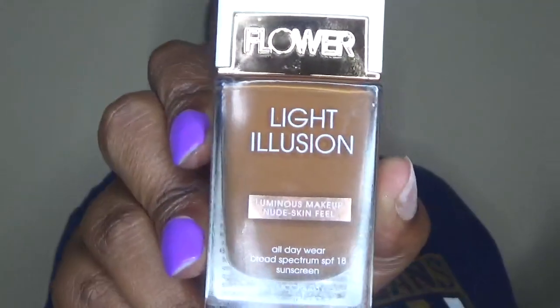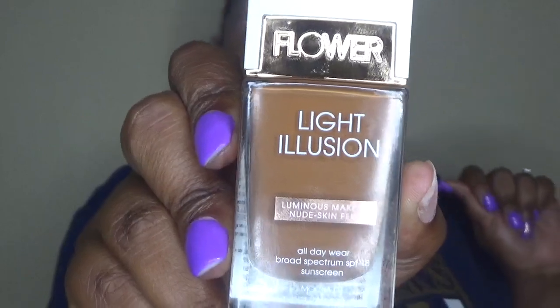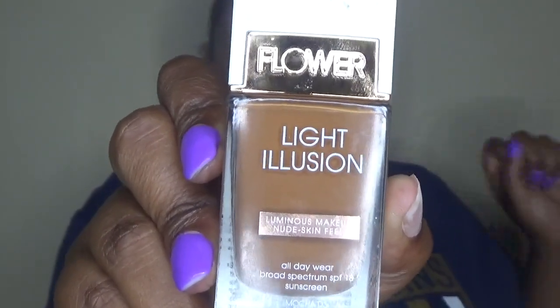Again, I tried this out a few years ago. Again, I wasn't disappointed with the finish. The shade was just a little bit too light. Had me a little casket sharp. I did the review initially for this foundation on my other channel that I've since left alone, and I moved to this channel. So it was a few years ago when I did the review for this foundation.